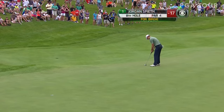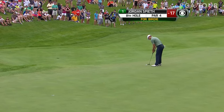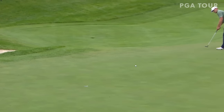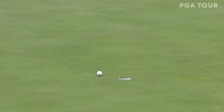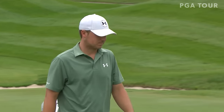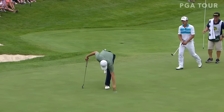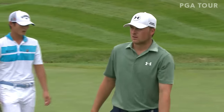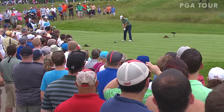Eight. And the birdie try for Jordan Spieth. As I said earlier, he did not have a great warm-up session, but turned to his caddie, Michael, and said, let's go to the golf course. We'll get it worked out there. Pressure might be starting to work on him a little bit, as we go to the tee at the ninth, and here's Jordan.